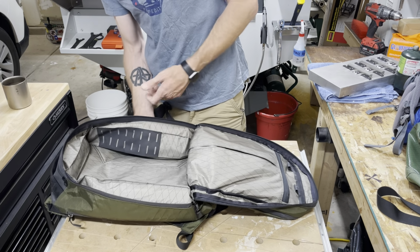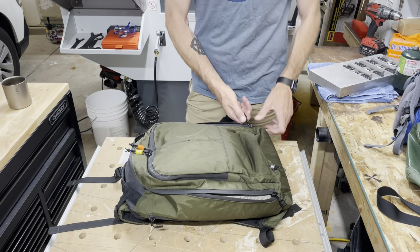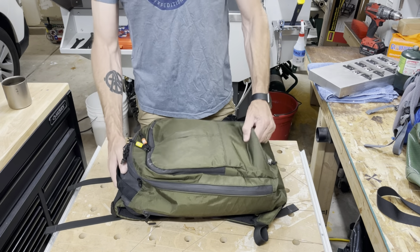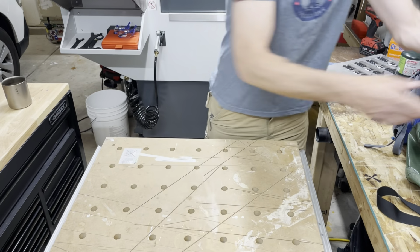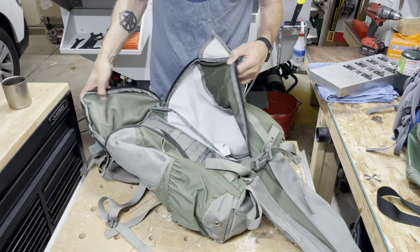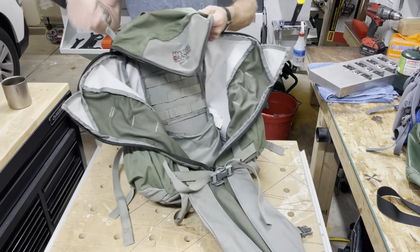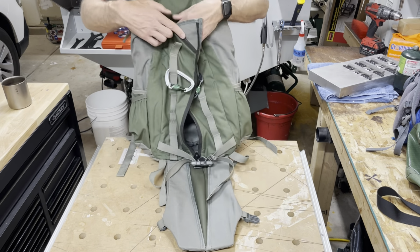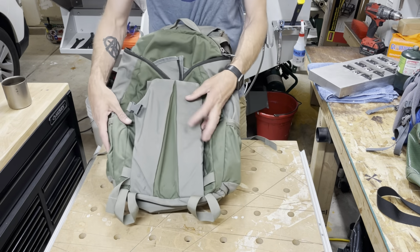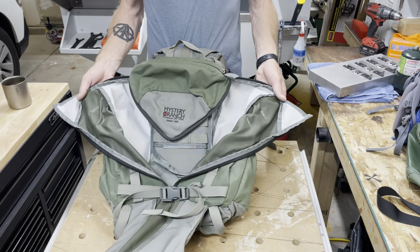But for me, one of the things that I just don't like about most of my bags, we'll look at the Sweet Pea here, is the lack of organization. Like this Sweet Pea, this is a Mystery Ranch. This is like a flagship Mystery Ranch bag here. Again, I think this is a 2010, 2011 bag. This thing's been all around the world. This thing has been on multi-day backpacking trips with me, and it still looks relatively good. I didn't wash it before this. I maybe have never washed it. So this thing has been around the block, man.